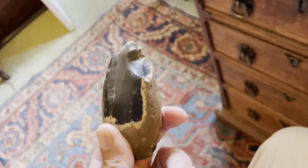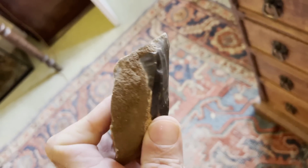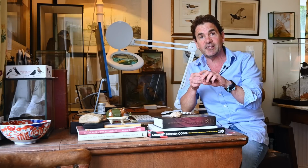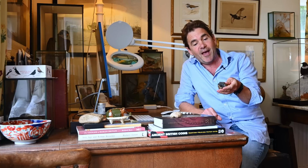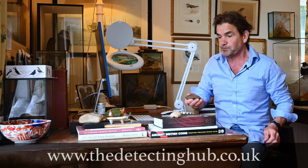But this, on the other hand, as I said, I would have eaten it happily had I been proved wrong. Even I could tell that this was something. And as I said, it's the first definite thing that I found which is from basically caveman times. It's absolutely wonderful. I put it on the detectinghub.co.uk.